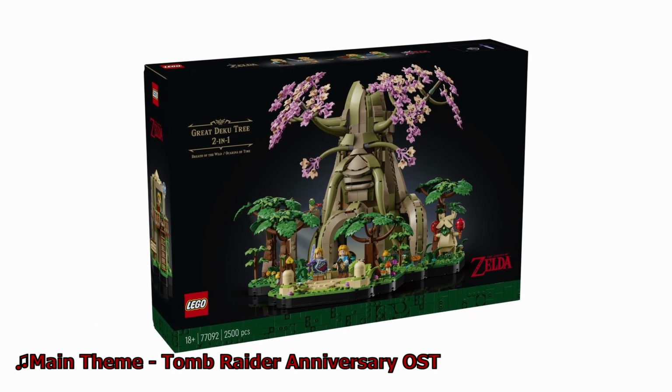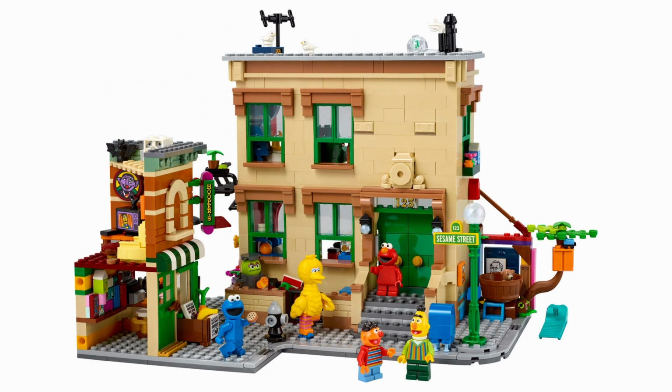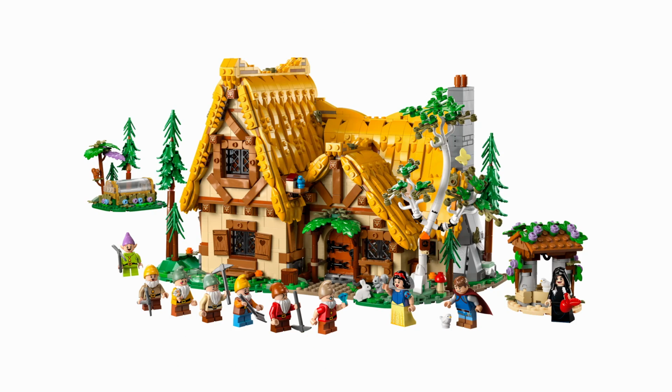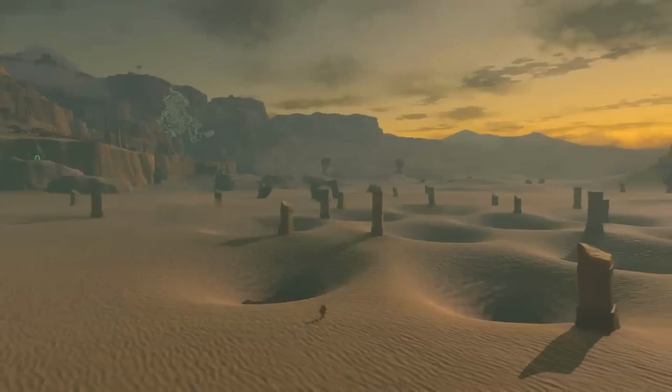500 NZD currently for the only Legend of Zelda set is a pretty insane ask in my opinion. I get tired of seeing LEGO taking properties that are intended for children and families and producing expensive, alienating sets exclusively for adults. I know Legend of Zelda fans in my life personally who are also LEGO fans that won't be able to get this.